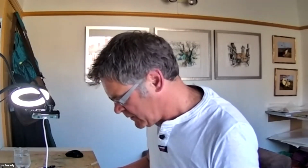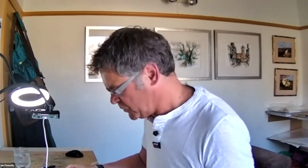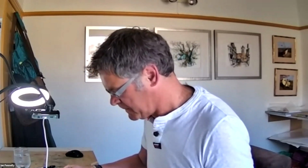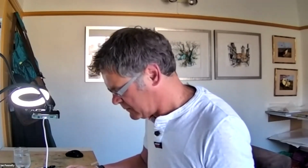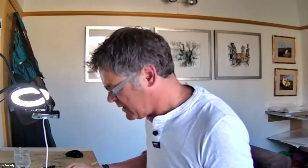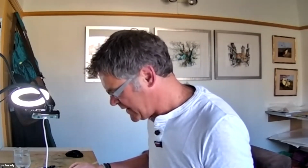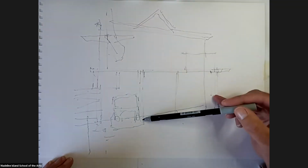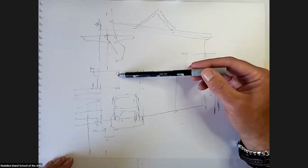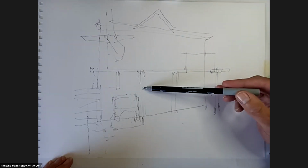So these are all the distance signs there. That's cool, I like that. I'll just do the outline of the car. It's just amazing how all these things are just sitting outside, telling such a great story. This is the doorway here.